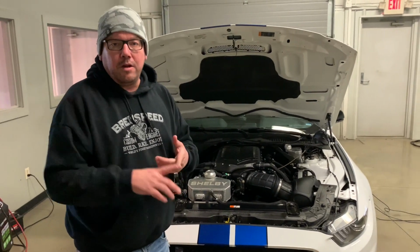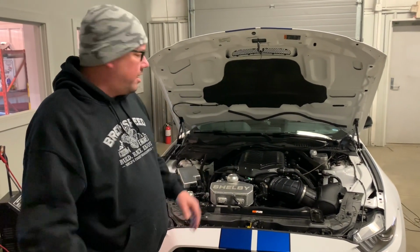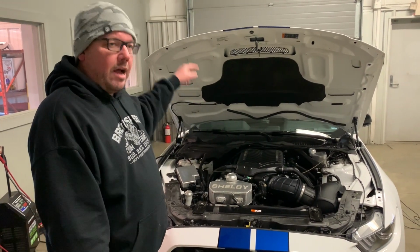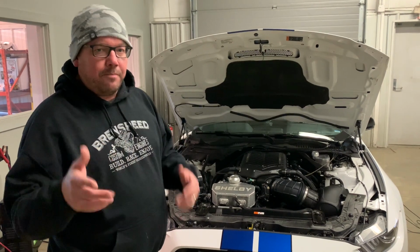So we did the billet oil pump gears. Those are installed. This is a 2018. It's got 12,000 miles on it. Kooks long tube headers, high flow cats, Borla Attack exhaust. It still retains the active system, so that's cool.